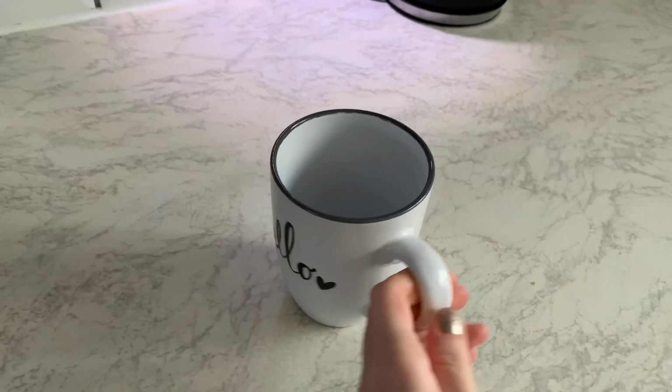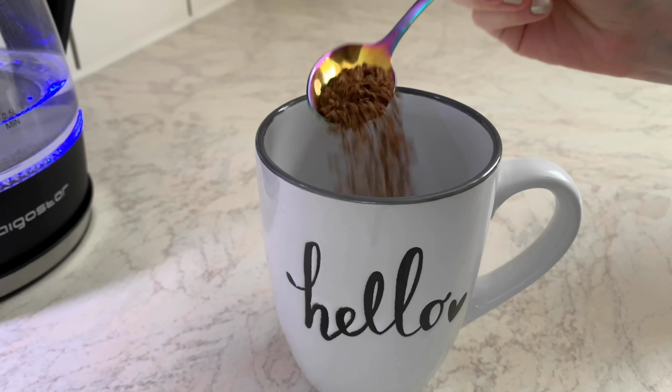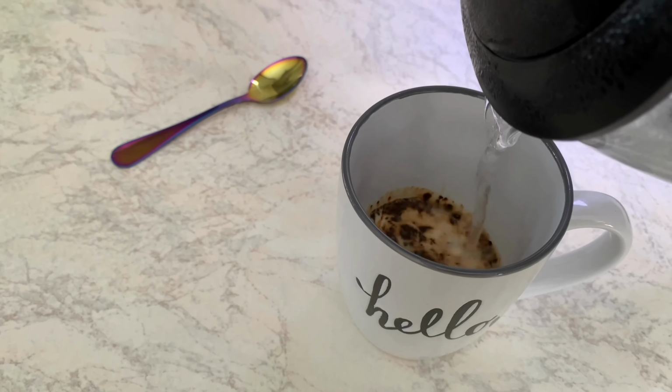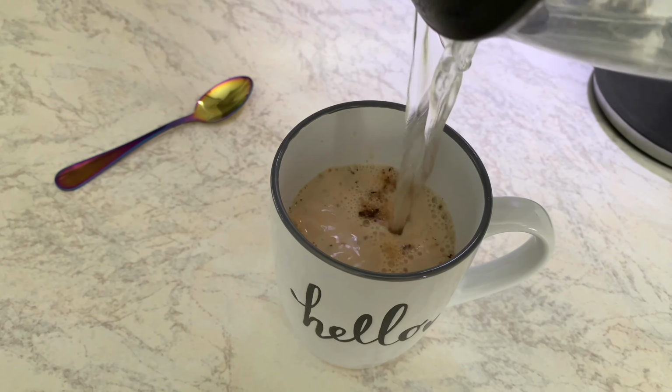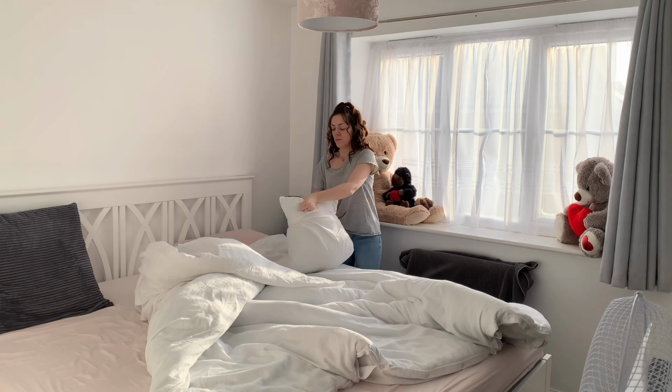So first things first, obviously I'm going to make myself a hot drink, and I'm going for coffee today. It's definitely not an energy booster because I do drink decaf, but it's just so warm and cozy. I absolutely love it. So once that's done, I can then jump straight into the cleaning.